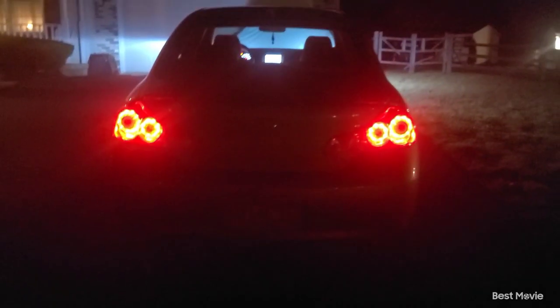But okay, so this is what I mean. It's nighttime, you can see it a lot better. We got the dual circles right there. See? Very Skyline, very GTR-esque design element there.